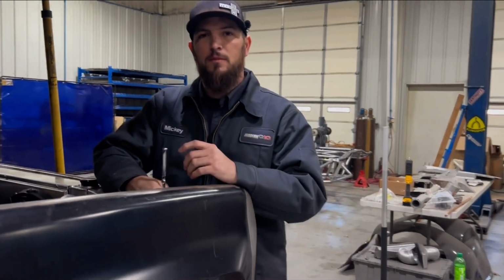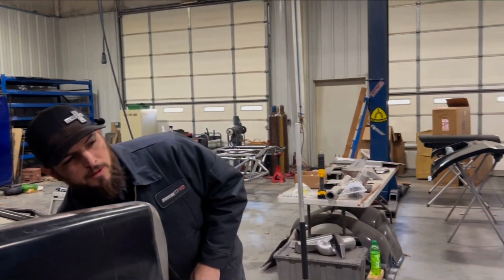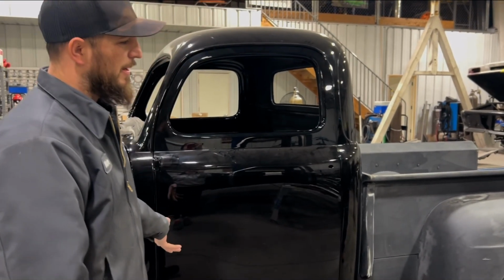Mickey, can I get an update on the new project? On the Ford? Yeah. You can do that. Okay, so this is the truck we haven't talked about yet. It's a 51 Ford that came in.